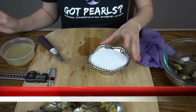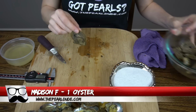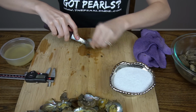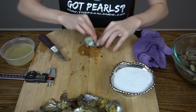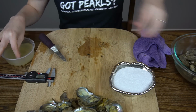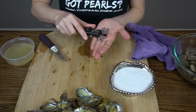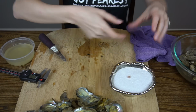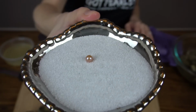All right, next is one for Madison. Look at that, kind of a rosy gold color. Seven point two one. It's a really bright colored one. Congratulations, Madison.